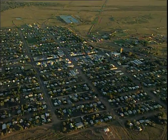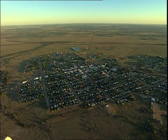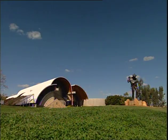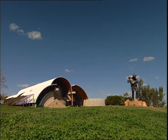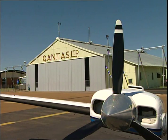Longreach is about 750 miles from Brisbane. It was settled in the 1870s and is now the largest town in the central west of Queensland. Longreach is also the home of the Stockman's Hall of Fame and the very first home of Qantas, our national airline.